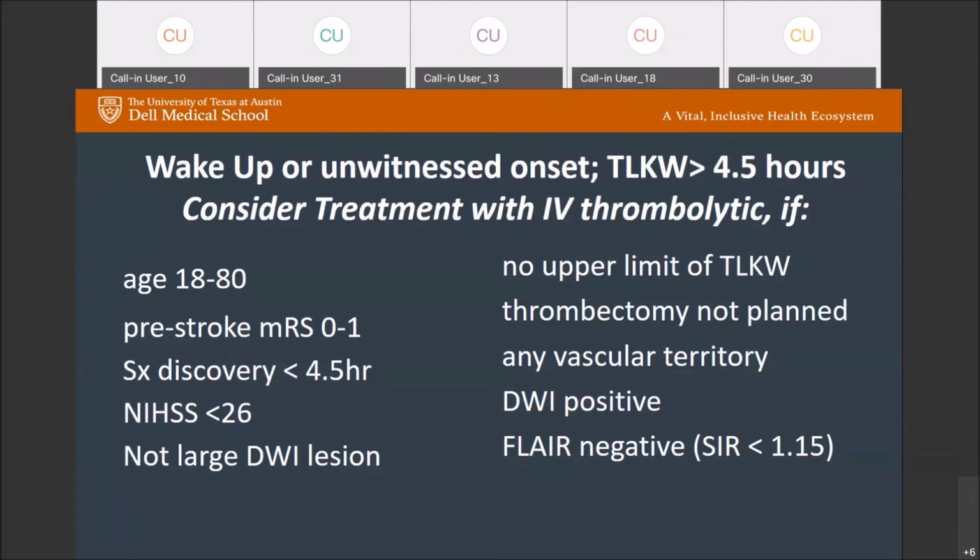NIH stroke scale is less than 26, and you're not dealing with a very large DWI lesion that is greater than the equivalent of approximately 1/3 of the middle cerebral artery, or greater than 100 cc's. Treated in this way, there's no upper limit to time last known well. That is, there's no time window. Patients in whom thrombectomy is not planned, any vascular territory, it's not just MCA, it's not just anterior circulation, any vascular territory was eligible. And as I said, they've done sub-studies suggesting that there's no indication that the posterior circulation has worse outcomes.